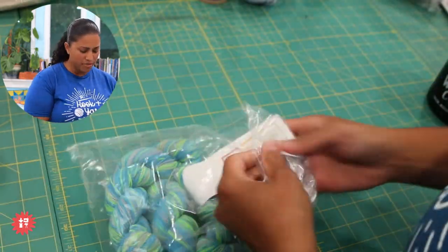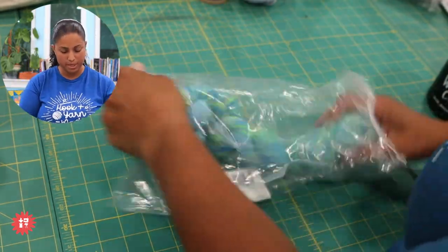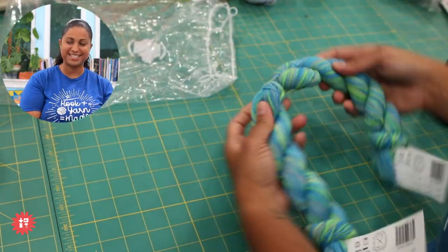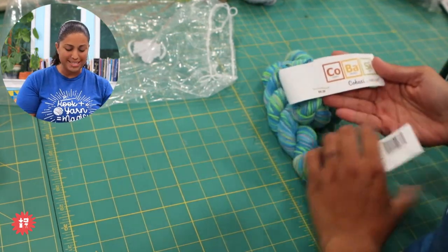Okay. The other door prize, some of us won two door prizes because they still had prizes and they kept pulling tickets. I got these two. Oh, no, it's not two. It's just one. It's just big. Oh, no, it is two. They're just tied together. These are two hanks of cotton, bamboo, and silk.